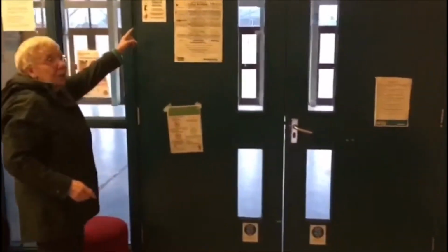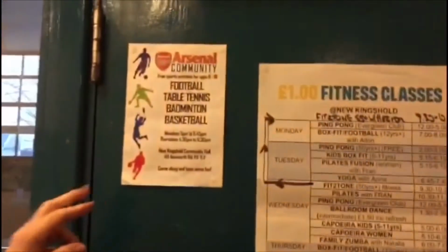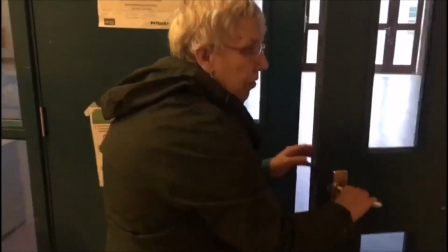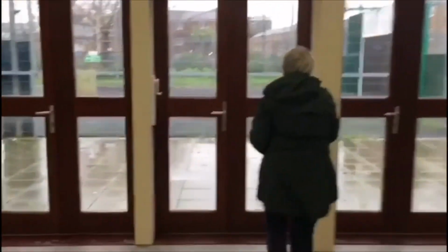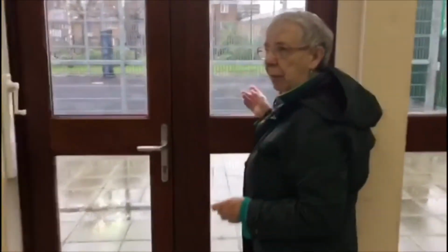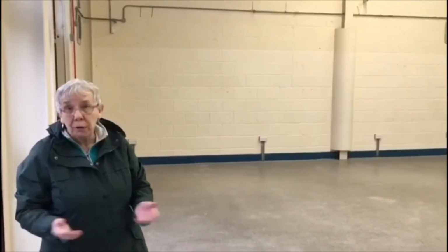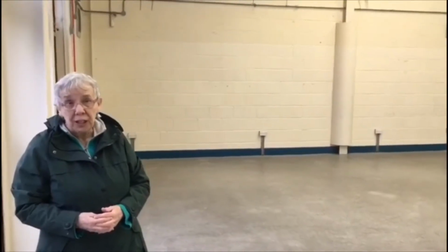Let me show you first of all, this is the activity we are directly concerned with. This is the twice a week children's sports activities. And I can show you, we've got an outdoor pitch as well. It's a sort of five-a-side basketball and football pitch here. And in the summer, you can just open out the doors, the kids can go out there and play. Really, it wouldn't run without our Tenants and Residents Association either.